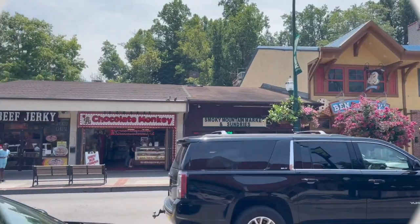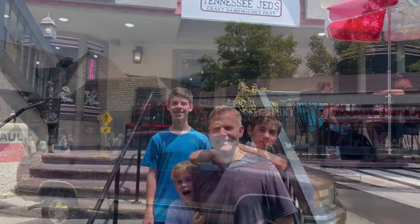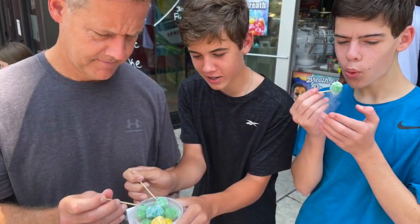We decided to forego the hotel shuttle into town. Instead, we parked at St. Mary's Church for only $5. Lunch was at Tennessee Jed's, and we enjoyed walking around town.